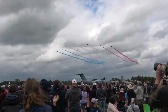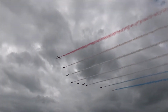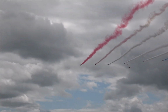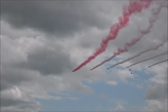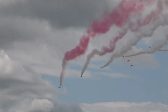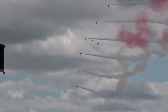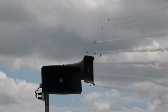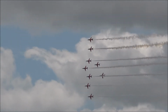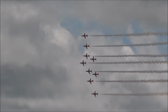Aerobatic team for 2017. Entering a left-hand turn, Red 1 calls the pilots into Phoenix formation. Now you'll see the jets collapse to around 6 feet apart as Reds 2, 3, 4, 5, 8 and 9 on the wing move up into line abreast. Reds 6 and 7 tuck in behind to form that Phoenix shape.